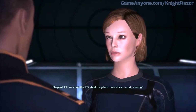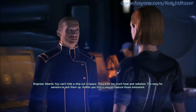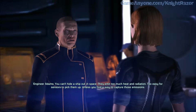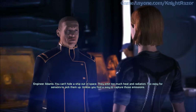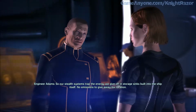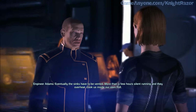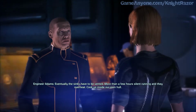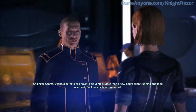Fill me in on the IES stealth system. How does it work exactly? You can't hide a ship out in space. They emit too much heat and radiation. Too easy for sensors to pick them up, unless you find a way to capture those emissions. So our stealth systems trap the energy we give off in storage sinks built into the ship itself. No emissions to give away our location. Eventually the sinks have to be vented. More than a few hours silent running and they overheat. Cook us inside our own hull.